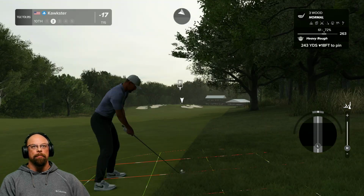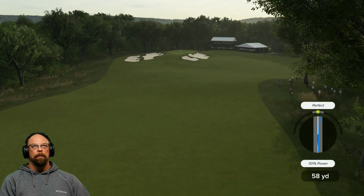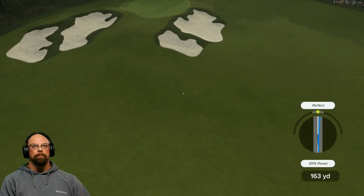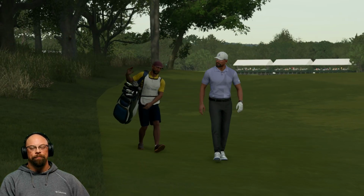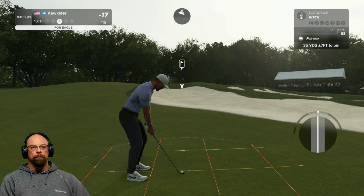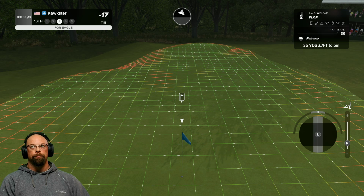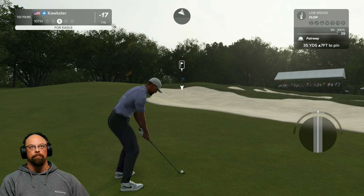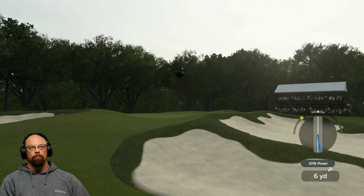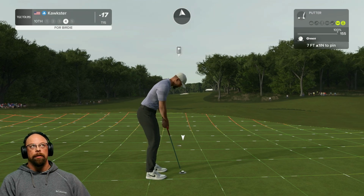I'm just kind of trying to run it up here. It's not going to go anywhere too far. It should settle right down, so yeah, it's fine. Okay, nothing wrong with that. Third shot. Just get it up here within lap range, maybe. Little tiny fast, should sit down. Okay, should give me a look at birdie here.